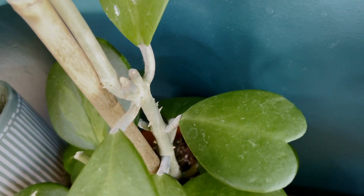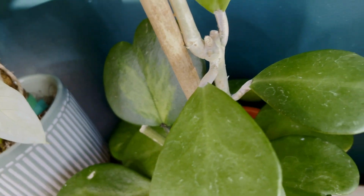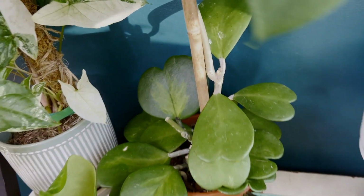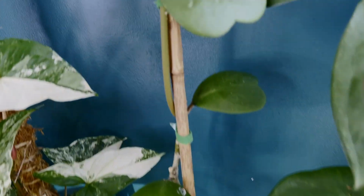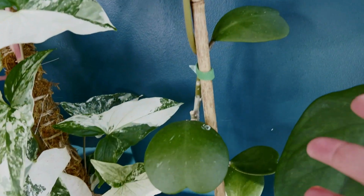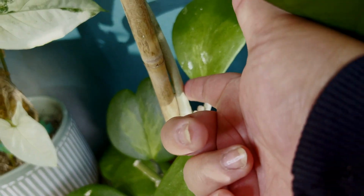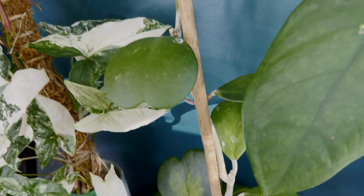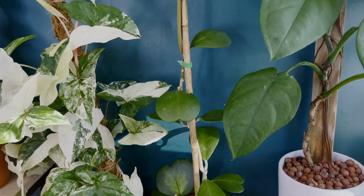And I think this one is also pushing out new growth. Is that new growth? No, I think I just put it on that side way too many times, because again, it's pushing out runners. And I did cut it again here because it was pushing out runners. So again, I'm thinking of maybe cutting it here again so that it's not so wide in between those. But we will see what happens with it.